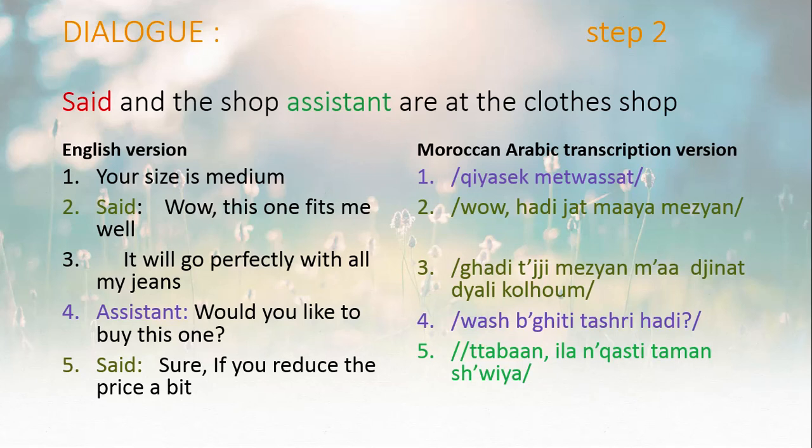Okay, so if is an expression of condition. To introduce condition in English, the corresponding Moroccan expression is إلى. إلى نقصتي ثمن شوية. So نقصتي for a group of people إلى نقصتو. Alright? For they إلى نقصو also. Alright? Okay?